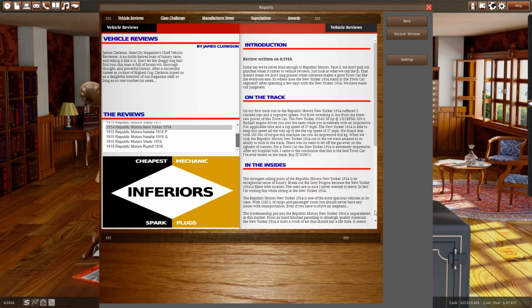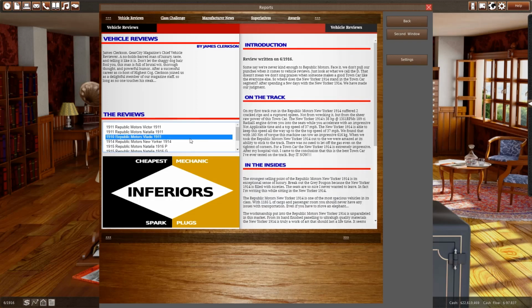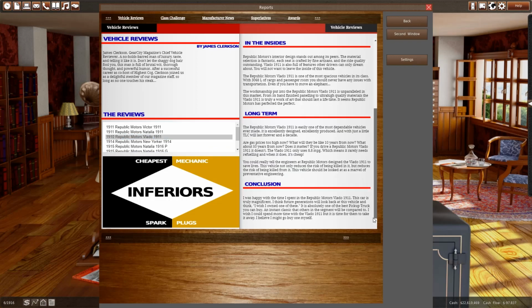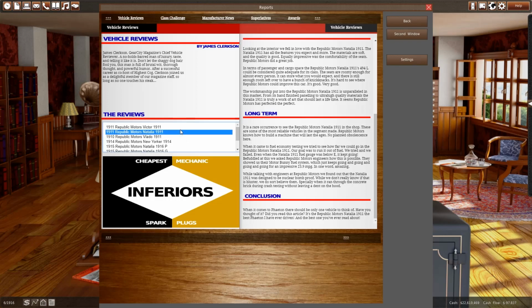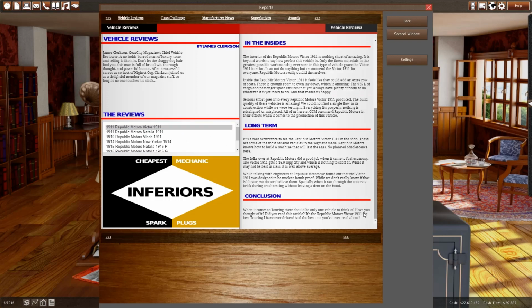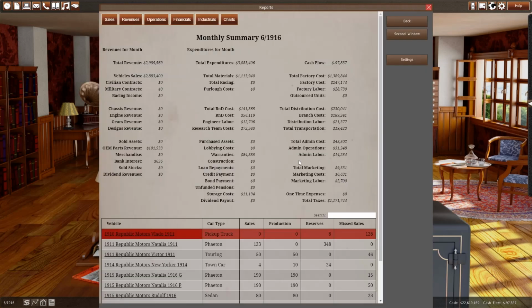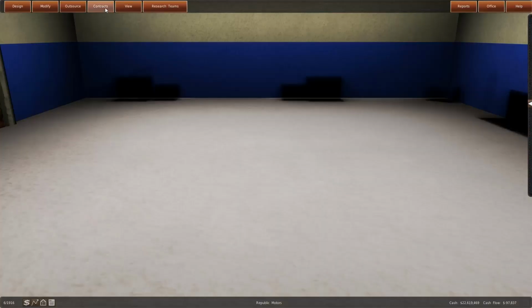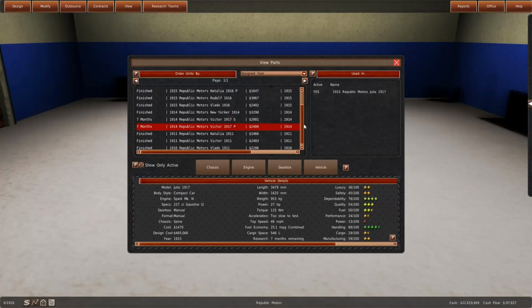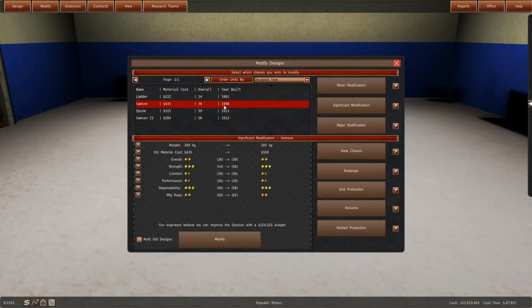How about a New Yorker? When it comes to it, okay, it's a premium good car. Vlado 1911, magnificent, best Phaeton, and Victor, best touring. Okay, so our cars are doing great. That's just the conclusion. How many months does it take when the new ones come? 7. Okay. I believe it might be time to check some of the components that we have if we can upgrade them.